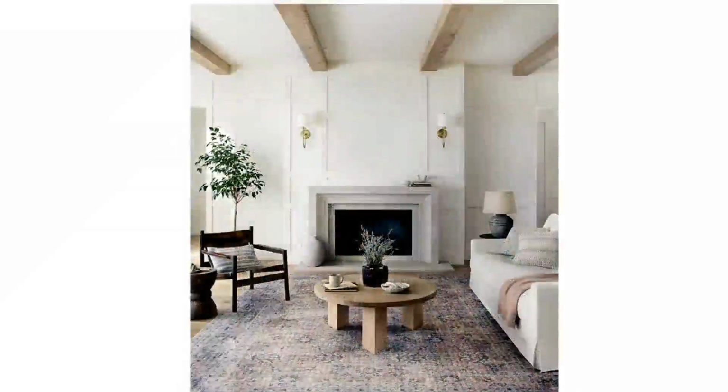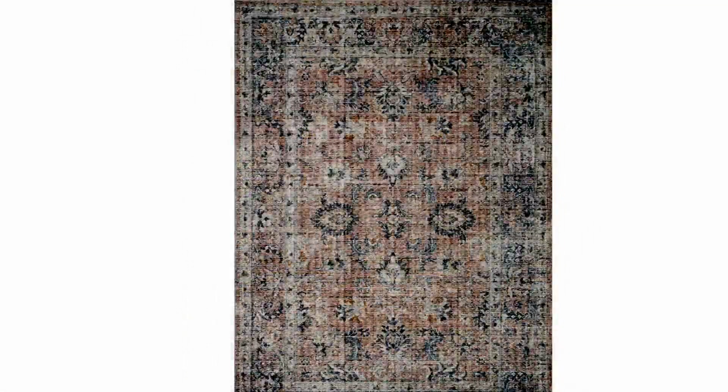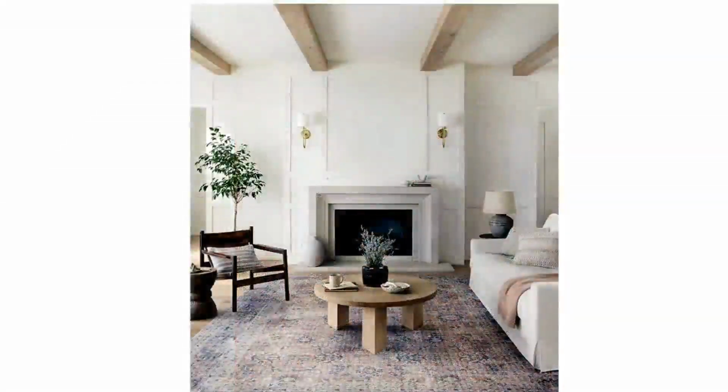Okay, we have another Loloi rug. This is the Sky Collection rug, and you can see it here. It's so pretty. It's got blush and gray. There's different sizes. You guys, this is 74% off. So you can get a 2-foot 3-inch by 3-foot 9-inch rug for $20.88, which is crazy. So let me just go to some bigger sizes and let's see. Let's suppose you wanted a 7'6" by 9'6", so pretty much like an 8 by 10 rug. It's 54% off. It's only $220.